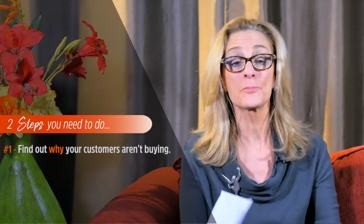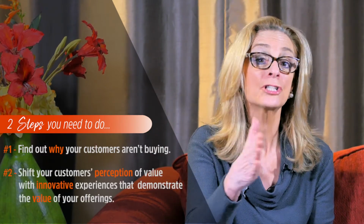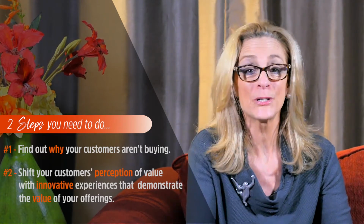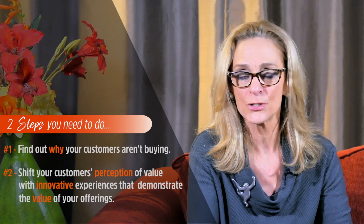And then comes the big job. You need to shift that perception of value. And how do you shift that perception of value? You need to create innovative experiences that demonstrate the value of whatever it is that you're trying to sell.